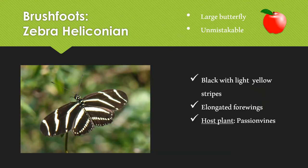Now we're moving into our next family of butterflies, known as the brushfoots. And this family contains a lot of butterflies that are familiar to most people. We're starting with Florida state butterfly, the Zebra heliconian. This is in the category of large butterflies with a wingspan about the width of a red delicious apple. And the Zebra heliconian is by itself on this slide because it's an unmistakable butterfly. There's no other butterfly in South Florida that we could confuse with the appearance of this one.